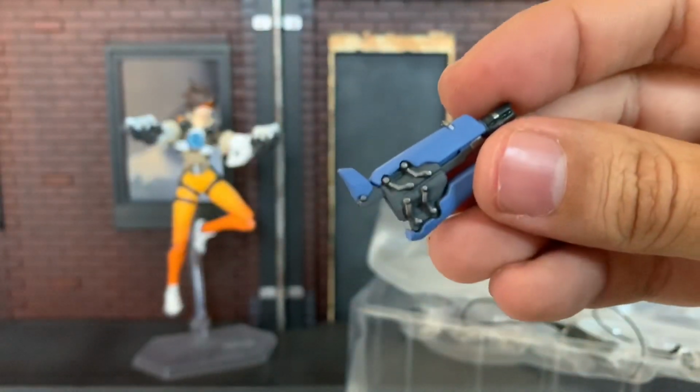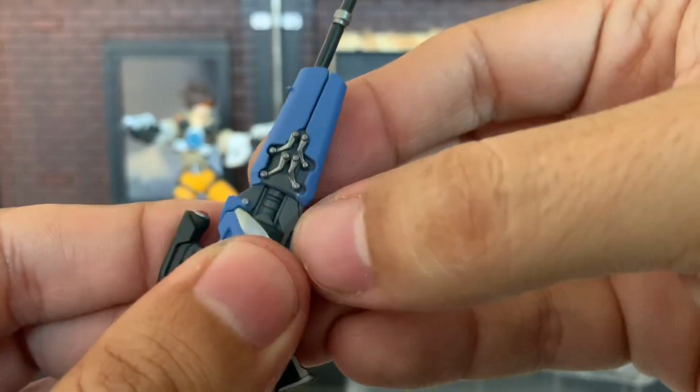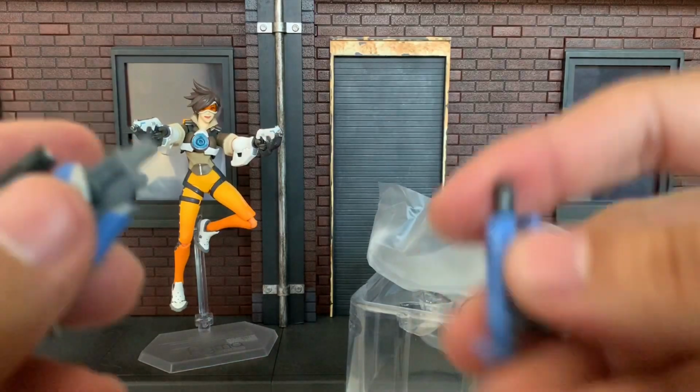I lied. This is a separate piece. You know what this is, when it comes with the compacted version when she's using it as an automatic. So you'll split here. You can't even tell with the way this is sculpted and molded, but you split right here. Slides in and out real easily.